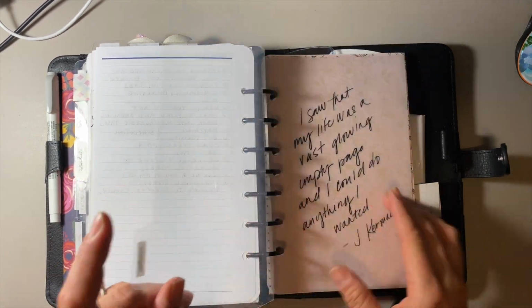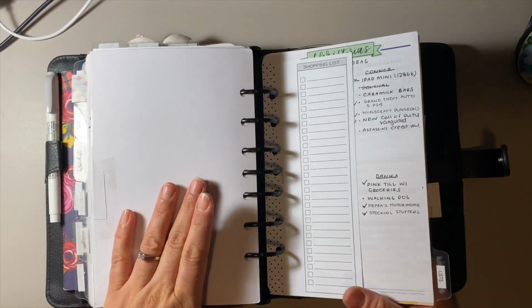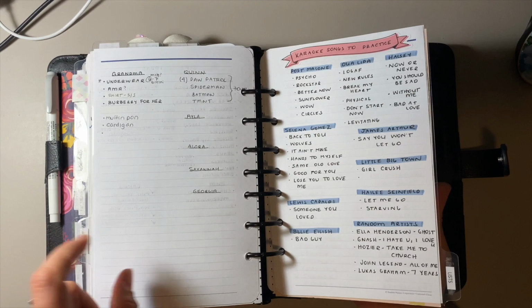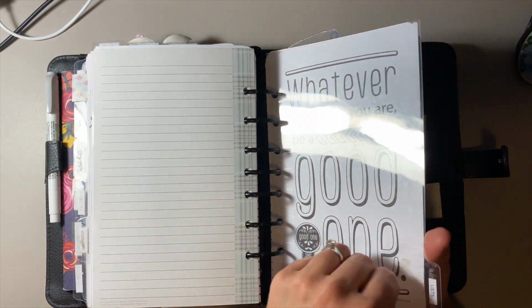Next is personal. This is from Cloth and Paper, and then my own dashboard from Michael's. A shopping list here because there might be something personal that I want to add there. Christmas gift ideas, karaoke songs, inspirational words. And then the very last tab is at the back, and it's lists.